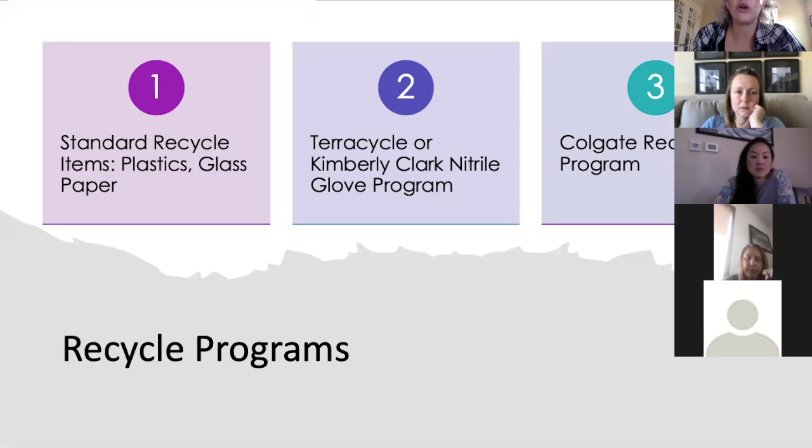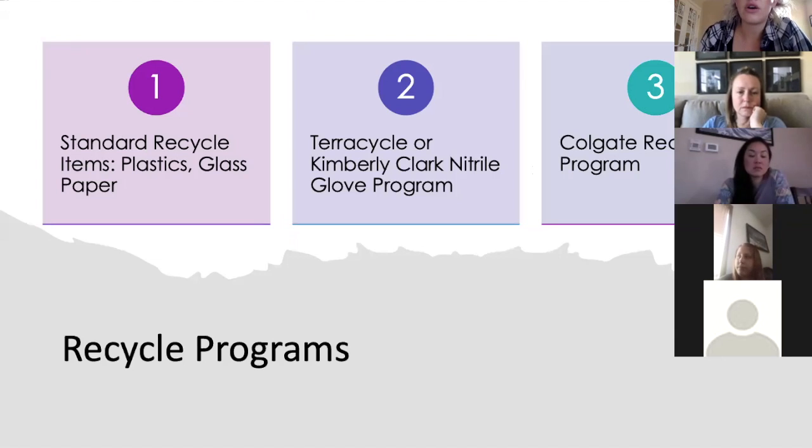So the recycle programs that I found available for dental offices, obviously the standard plastics, glass, paper, but there's also a couple others, which is like the nitrile gloves that I talked about. There's TerraCycle or the Kimberly-Clark nitrile glove program. And she's actually a dental hygienist that created this program out of California, and they send you a box where you can recycle your gloves, which does make a difference in offices.